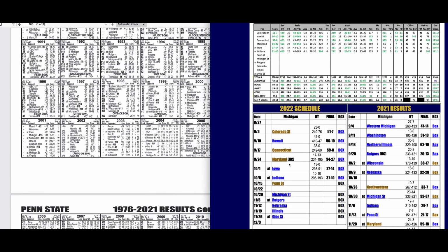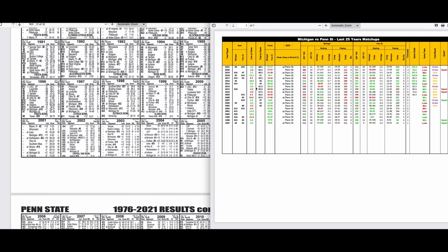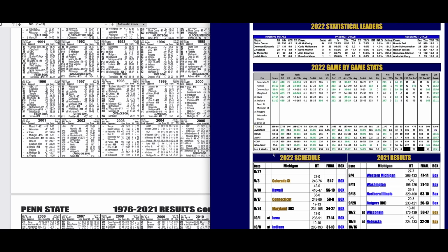Of course, the series history you could look up right here. You just click on this. You get the last 25 years of matchups at your fingertips. And in this one, you can see that the home team has actually not covered the last 3 games. The visitor has covered 3 in a row in the series.